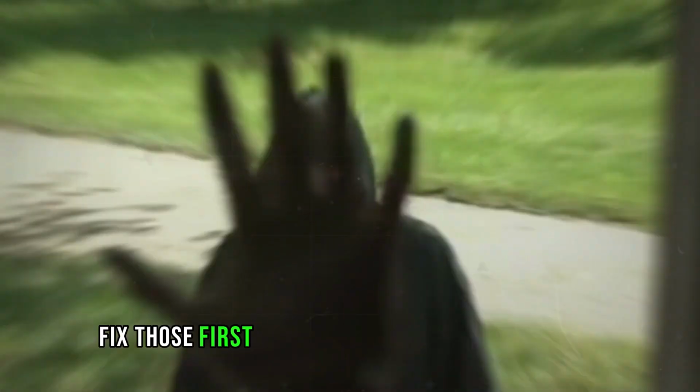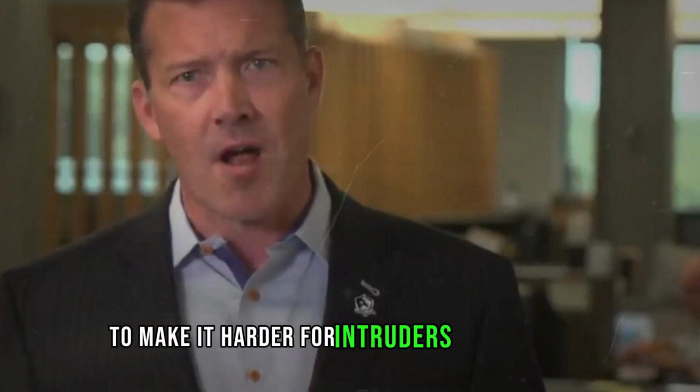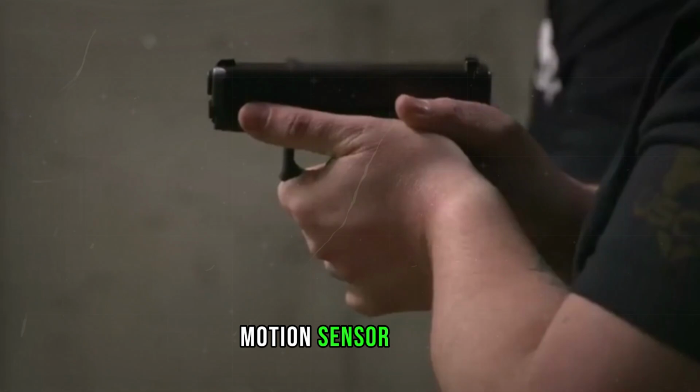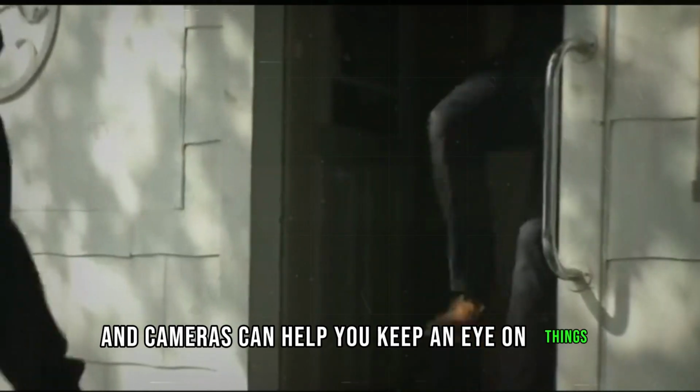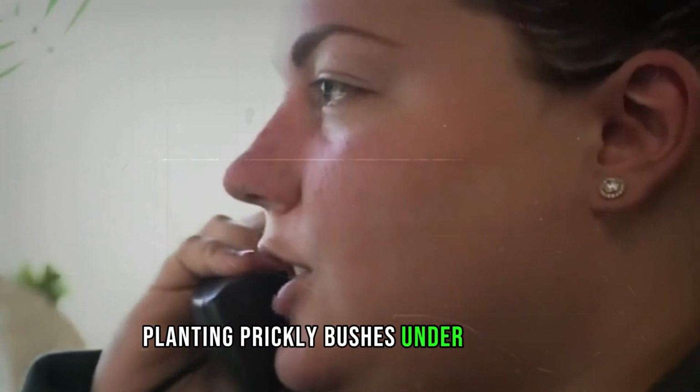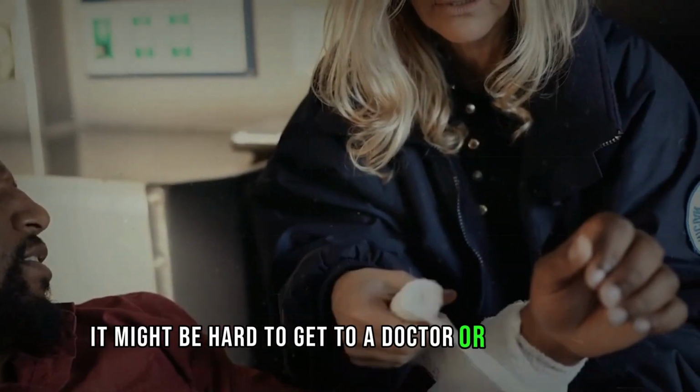Fix those first. You can make your fences taller or add barbed wire or spikes to make it harder for intruders to climb over. Motion sensor lights can scare away people who shouldn't be there, and cameras can help you keep an eye on things. Planting prickly bushes under windows and along fences can also make it harder for people to get close to your home without being noticed.